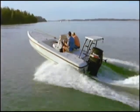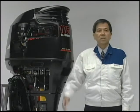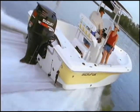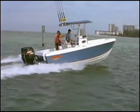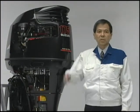Torque that translates into faster time to plane with quicker acceleration and incredible hole shots. It lets you pull a larger gear reduction ratio and bigger prop. And we are confident that our new 150-175 outboards meet and exceed the expectations of our customers. Our DF150 and 175 have the biggest block in the four-stroke, four-cylinder category in their class. And if you do your homework, if you run the tests, if you care about performance, it's the only way to go. In this category, if it's not a big block, it's not a big deal.